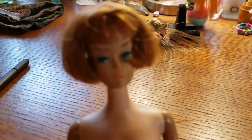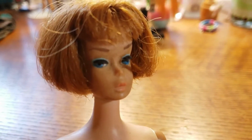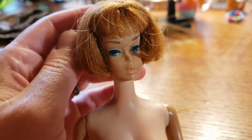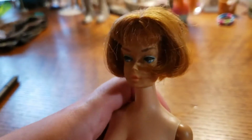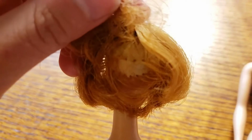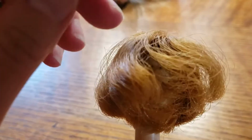I'd say she's a high color, but I don't really know. I mean, she has really vivid eyes, and yeah, I'm really excited. Her hair is in really good condition. I'm gonna brush it out, but I don't see any balding on her. Let's see. Here, just the stand. Yeah, so back here. All the hair plugs seem like they're there. Yeah, there's some thinning, but honestly, I'm super excited about this doll. Really happy I got her.